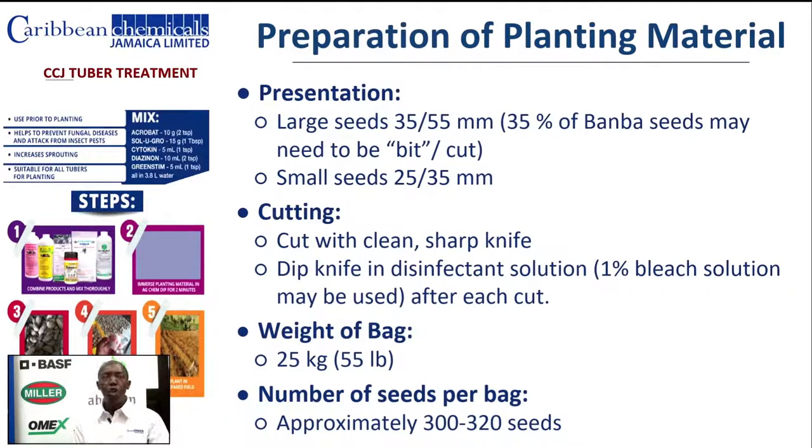As I mentioned earlier, 35% of your Bamba seeds are going to be larger seeds, meaning that on this end, the next portion of the bag is going to be smaller to medium-sized seeds. Those you don't need to bit or do anything with. You can just, of course, sprout them and get into that. Now, should you be bitting or cutting those seeds?